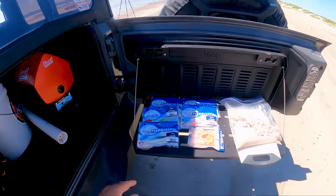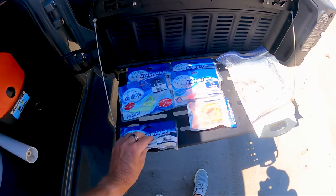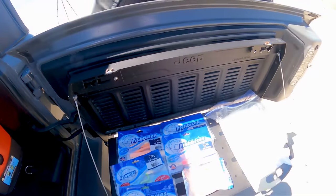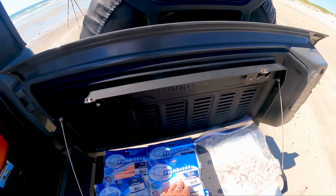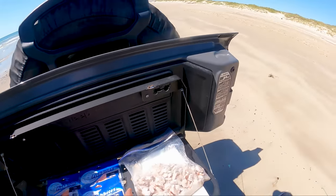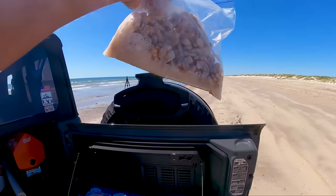Today, guys, we're gonna be using some fish bites. Easy crab, blue and white. Easy shrimp, green. Easy clam, orange. Some fish gum, some easy shrimp, pink and white. And easy flea, orange and white. I also have about 2 pounds of salted shrimp.